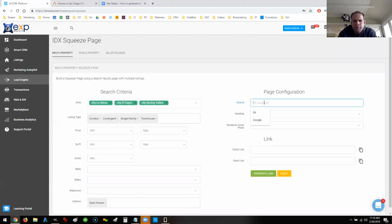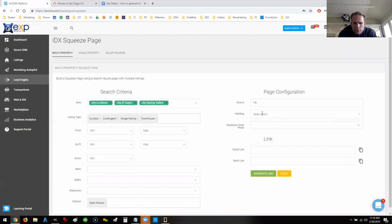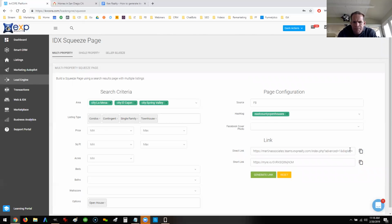And then you can choose where you're going to put all of these. So what are you planning on doing with the squeeze page? So let's just say we're going to do it for Facebook, and then you can automatically assign a hashtag. So if someone registers, it automatically kind of buckets them. So for this one, let's just call it East County open houses. And then I'm going to go ahead and select that one, and hit generate link. Okay. And it spits out a link for me. Okay. So now I'm going to go ahead and copy this link.